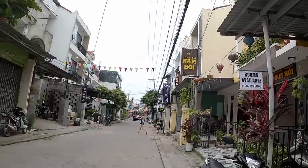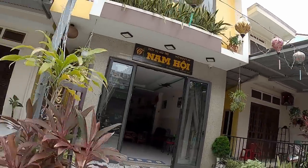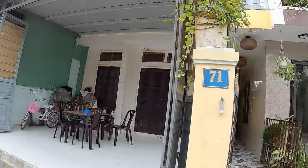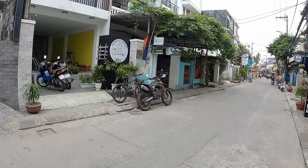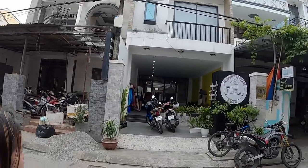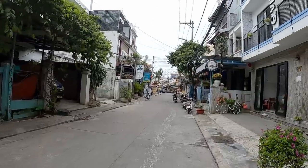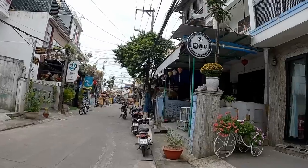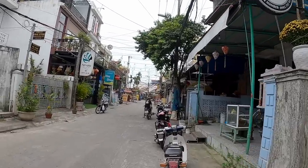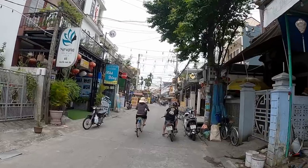So there's lots of different options. You probably don't even really need to book a place. You can just come here and find one on your own, but it's nice to kind of have something ready to go. Lots of new construction. So this is a cool road. Lots of places to stay. And the food area is coming up, the food market, which we're hoping will be some interesting and unique foods that we haven't tried yet.